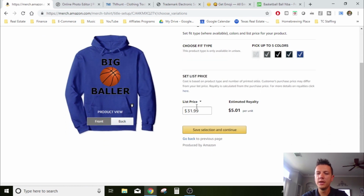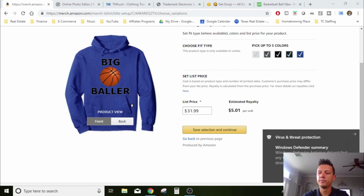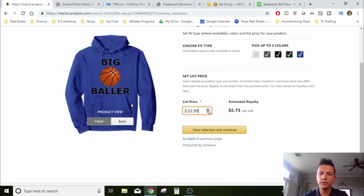And then this right here is where you set the price. They're gonna typically already set the price for you, what they think, most shirts are selling based on history, and then, which is gonna give you a decent royalty of $5 per unit. So if you want more money, you can increase the price of your hoodie and potentially make more per unit. So if you think that your design can sell at $40 a shirt, let's say $39.99, then you'd make $10.78 per unit, okay? But they recommend that you're starting off somewhere in the $5 royalty.